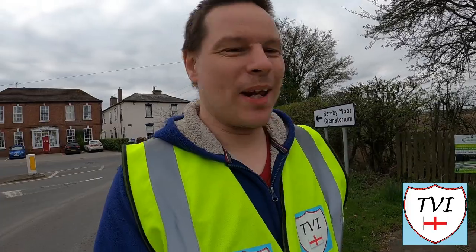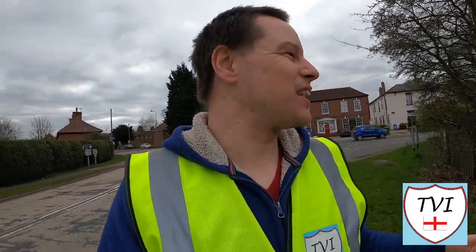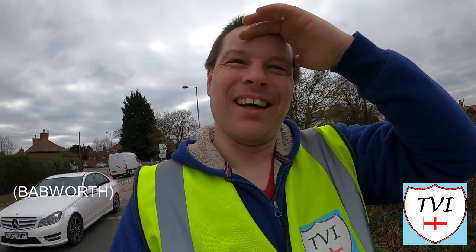So once again, it's that weird and wonderful thing called parish boundaries. Barnby Moor Crematorium is not in the parish of Barnby Moor. It's really strange. The crematorium sits literally just on the other side of the boundary. I'm trying to think on the hop which parish it lies in. No, it won't come to me, but I'll put it in the video. It's not in Barnby Moor, it's in whichever one's further down, further south.